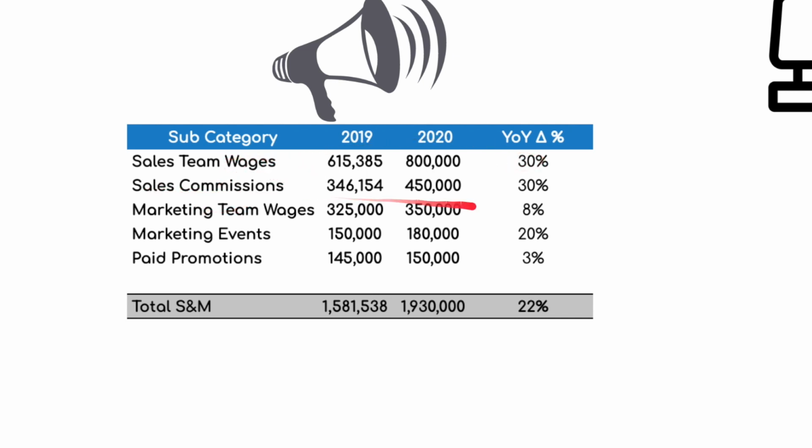For commissions, we are also expecting revenue to go up, so we should expect commission expense to go up as well in the coming year. For this specific company, there is marketing team wages, marketing events, and paid promotions. So these are the subcategories, and then you need to layer them in to look at the current year spend compared to the budget, and then the year-over-year change.